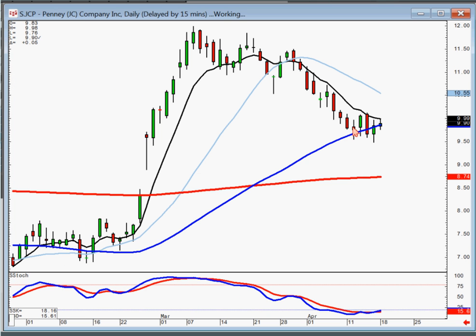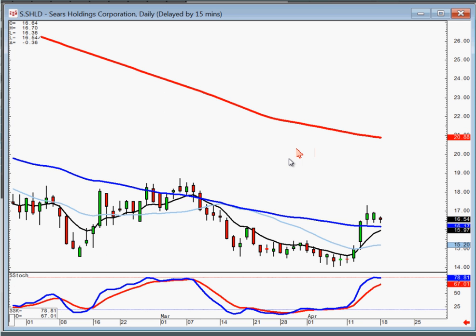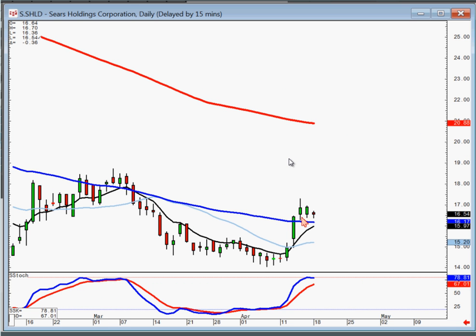And JC Penney, nothing yet until you can see a buy signal and a close above the T-line. It's trying. Stochastics in the oversold area, and you can pretty much see the 50-day moving average is acting as a support level. At this point, I probably would have covered a short position, and I wouldn't be long until it does close up above the T-line. Sears Holding, another one that's in a sideways channel. You can stay long.